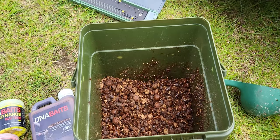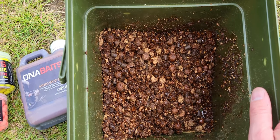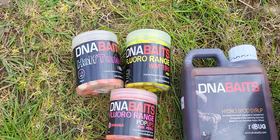Right, just a little insight into what bait I'm using on this 24-hour session. In there I've got some bug shelf life, S7 shelf life, whole body, chopped body, mixed crumb, with some pellet, crayfish pellet, which is all soaked in some of the hydro spot syrup from DNA. And they're the baits I'm using at the moment.